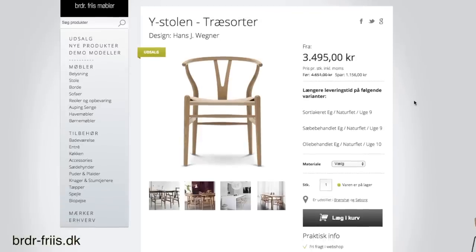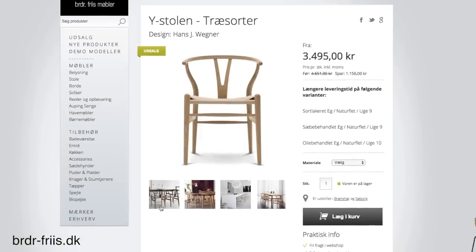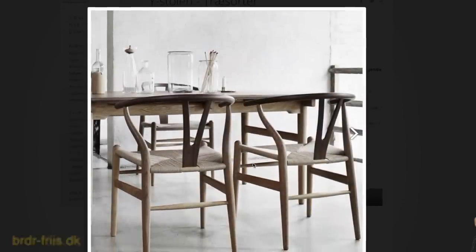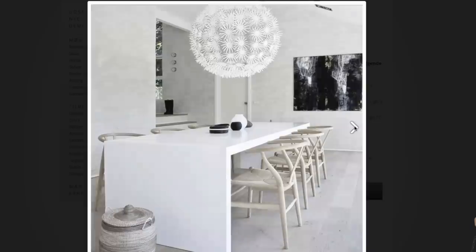So another thing that we've been dreaming about for a while that I also mentioned before, because I have that poster with the Y chair by Hans Wegner, which is a Danish design classic. I think you can find it in many, many Danish homes. And also when you search on Pinterest for Nordic or minimal style interior, then these chairs are just all over the place. That's definitely a chair that I've been dreaming about adding to a home for a while.